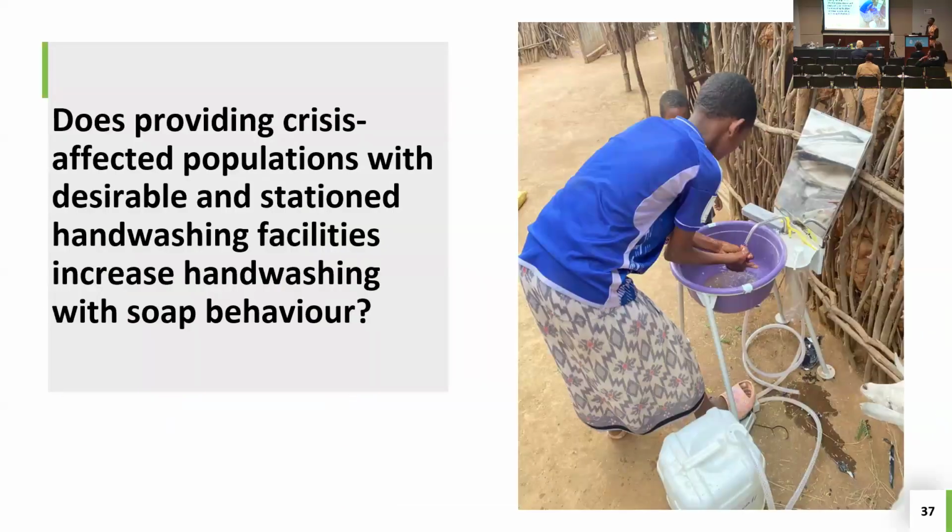So we now go to our study question. Like Viviana did mention, we're interested in seeing whether providing crisis-affected populations with a desirable, more durable handwashing facility could actually improve their handwashing with soap behavior. That is the whole thing we wanted to find out in this context.